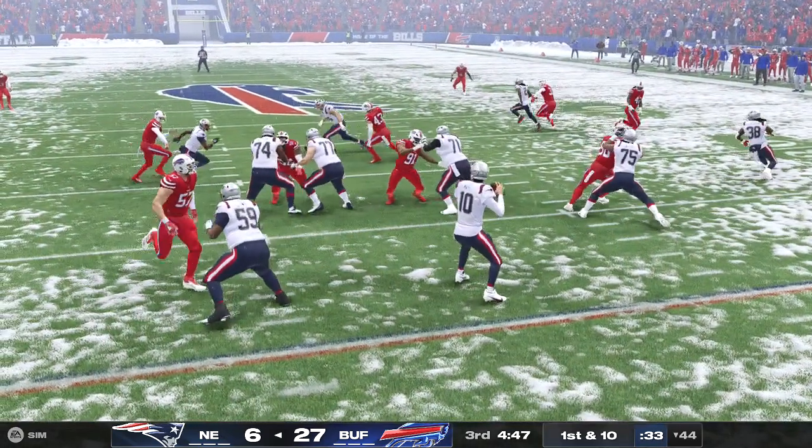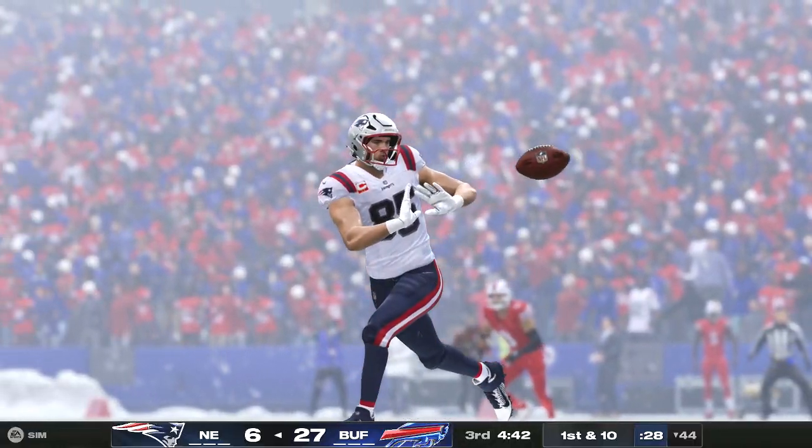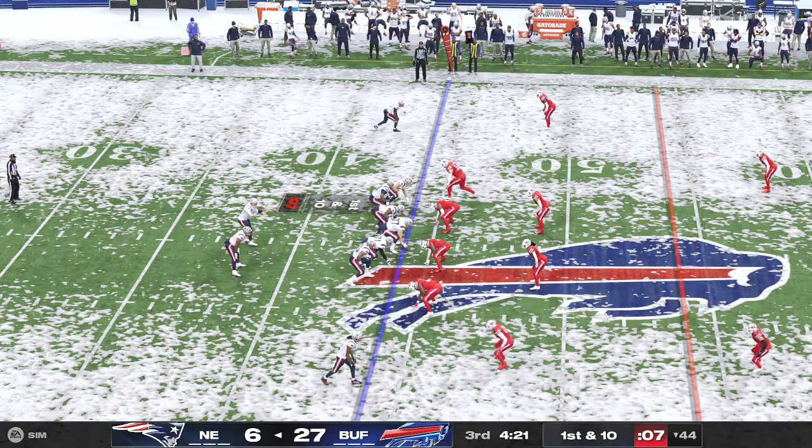Now, this is the epitome of a really short throw and a really nice run after catch. And listen, for a quarterback, it all counts the same. You don't always have to throw the big plays, and these drag routes can be very, very effective.